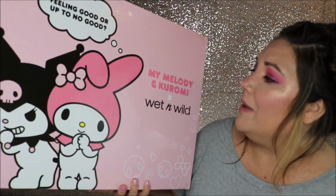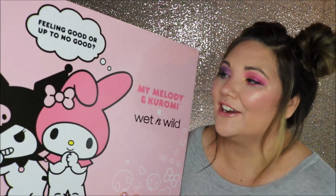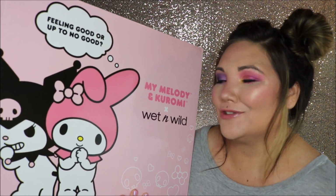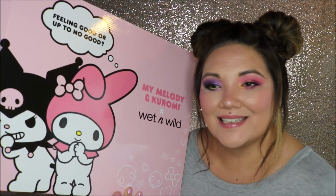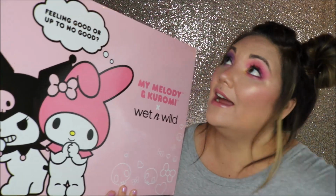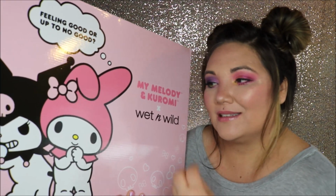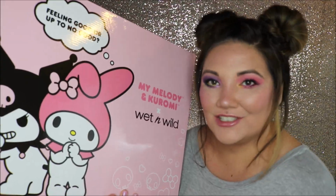But if you don't know who My Melody and Kuromi are, they are Sanrio characters. Totally reminds me of my childhood. I remember the first time I ever went to a Sanrio store was when we were in Hawaii as kids, and I was like, this is a happy place. I just thought it was so cool. So to me, this is just taking me a little bit back to my childhood.